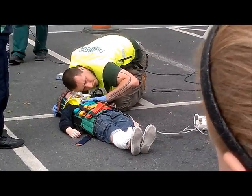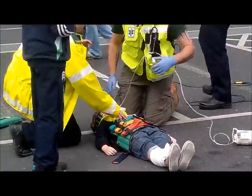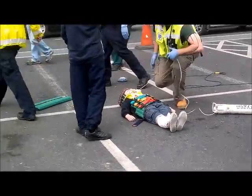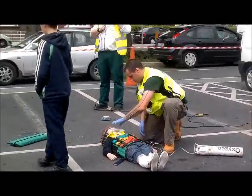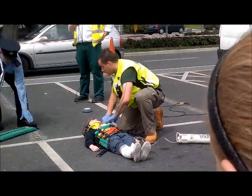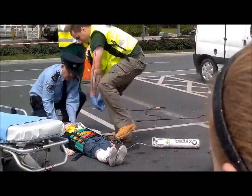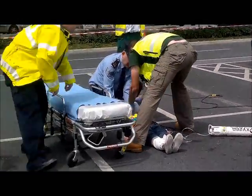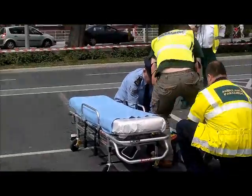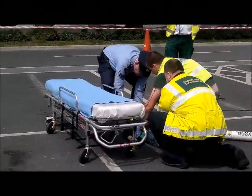Andrew is after informing our team leader, Jim, that the child has gone unresponsive. So the dynamics change now, because this is a very serious and life-threatening injury. As we said a few minutes ago, children can compensate, so they normally have a tendency for going down and going down fast. The only place that this child can actually be saved now is inside in the hospital. So we need to get the patient into the hospital as quick as we can.